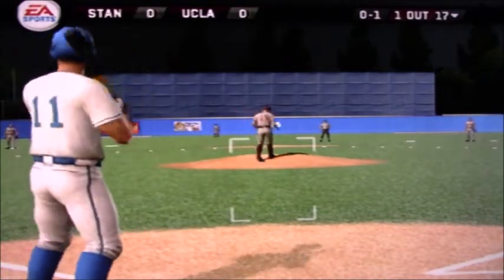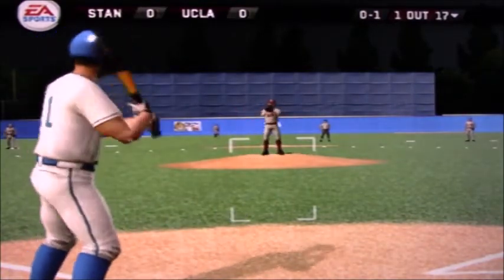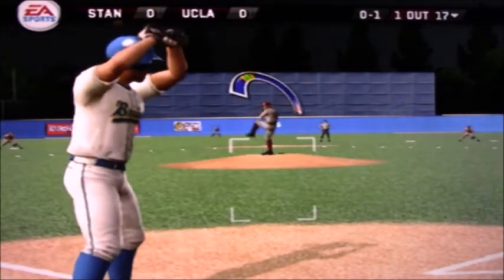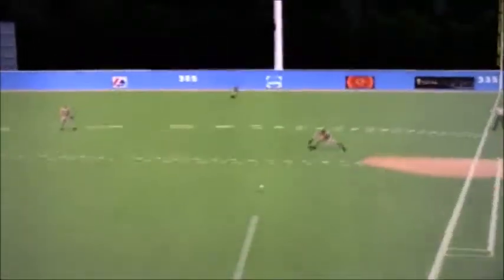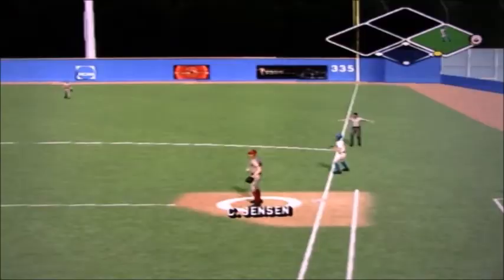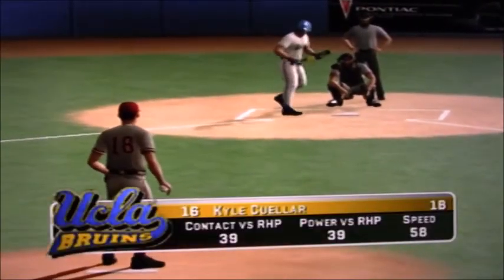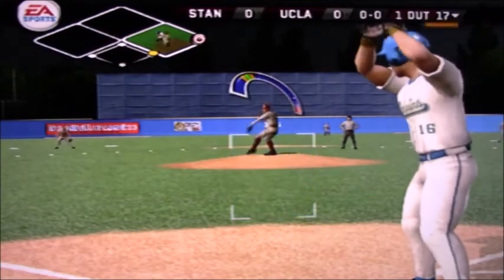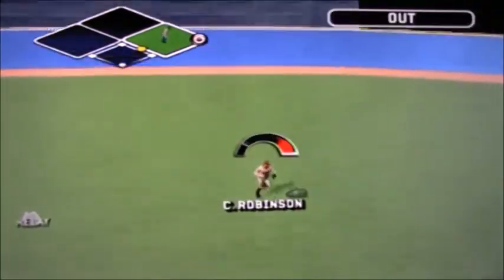So UCLA and Stanford, you got to see the players, many of them. Pitchers, hitters, so. Hit on the ground toward the hole, and the ball just tips off his glove on the diving play. Number 11 is on with a base hit. One on, one out. Straight away fly ball. He's out of there. Over to first.